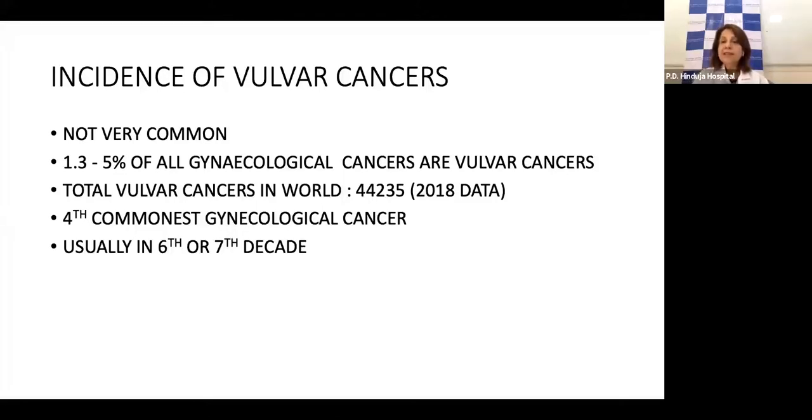Usually, the vulvar cancers come in patients who are above the age of 50. So 80% of women above the age of 50 can have vulvar cancers, and above the age of 60 and 70, the incidence is in about 50% of the women.